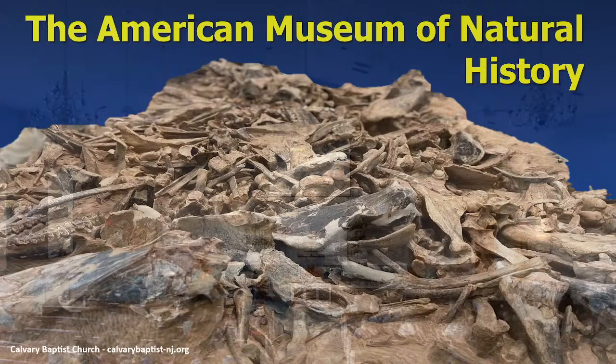Now, what would cause this? What would cause all the animals to go and die in one place? You think when animals got ready to die, they said, hey, Jimmy, when you get close to dying, the cemetery's over there, 100 miles downstream. Let's all go over there to die. What? Animals don't think like that. They're going to die when they die, right?